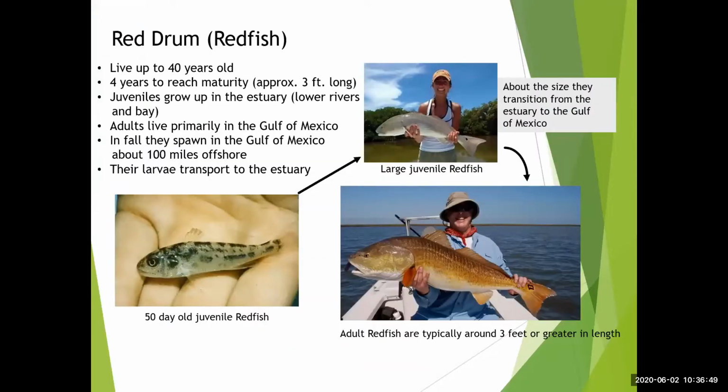Red drum, they live up to 40 years. It takes about 4 years to reach maturity, approximately 3 feet long. Juveniles grow up in the estuary. Adults live primarily in the Gulf of Mexico. In fall, they spawn in the Gulf of Mexico about 100 miles offshore, and their larvae transport to the estuary.